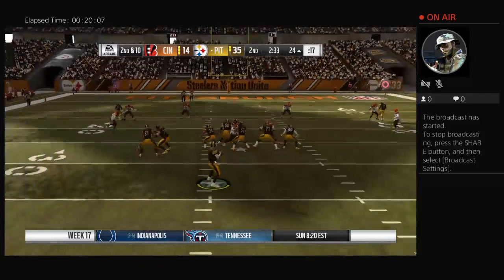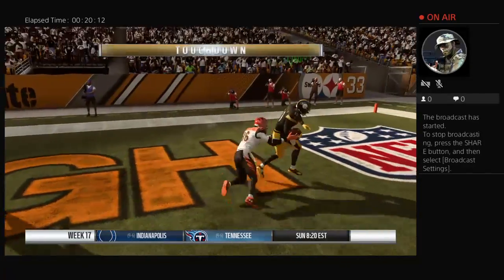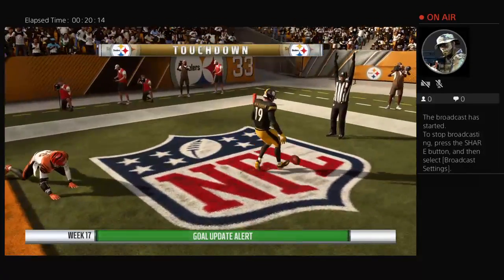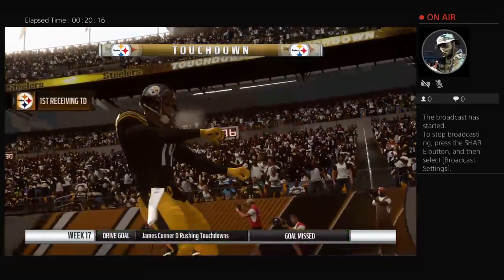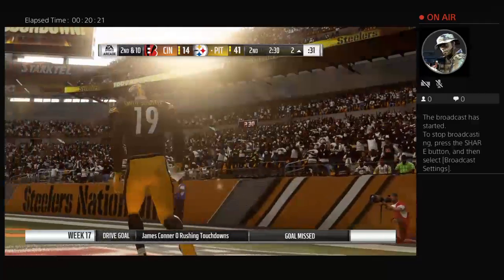Play action. Now Roethlisberger. And caught in the end zone. Touchdown, Steelers. As his guys are in for 6. And the Steelers are going to add on to their lead.